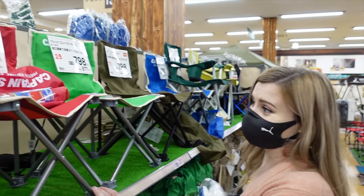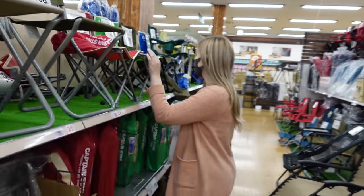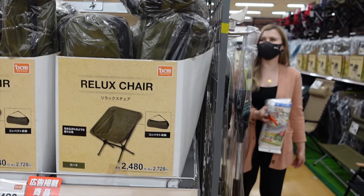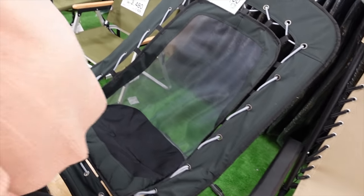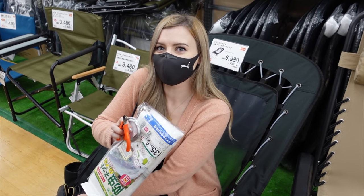And now Charlotte is looking at the world's smallest chairs. We need some tiny chairs. Are you sure you don't want the acid reflux chair? Well, it's tempting. Ooh, should we go all out? Is it a chair? Is it a hammock? We'll never know. That's so it's a hammock chair.